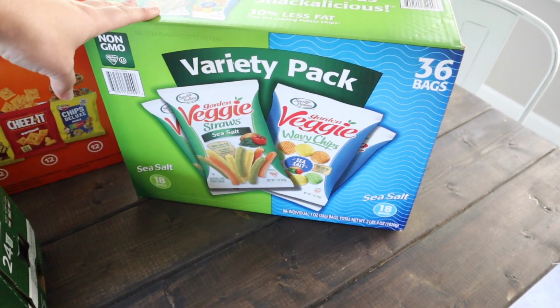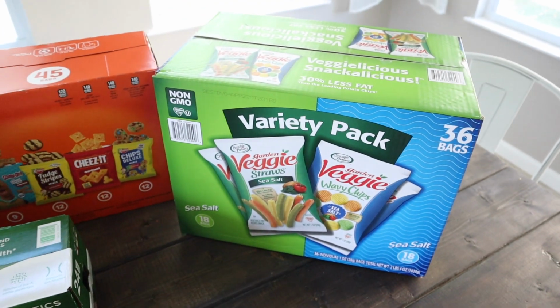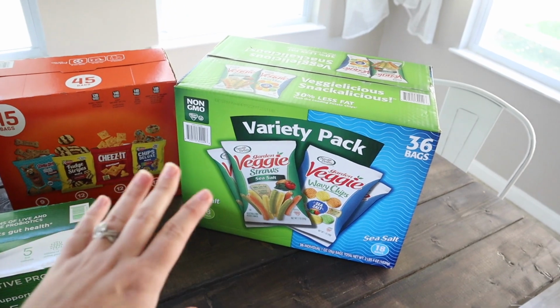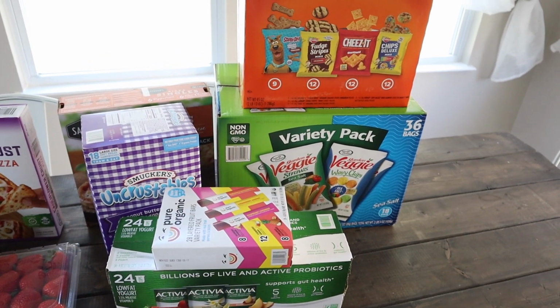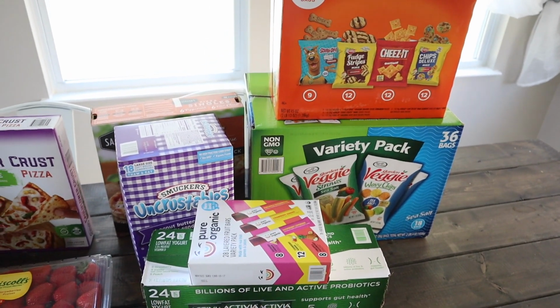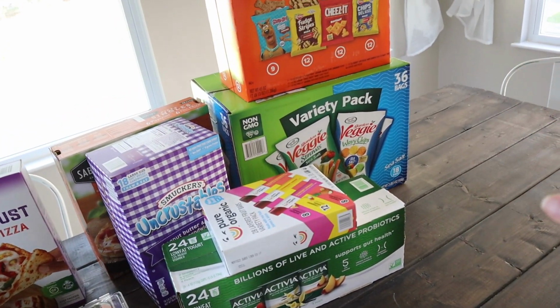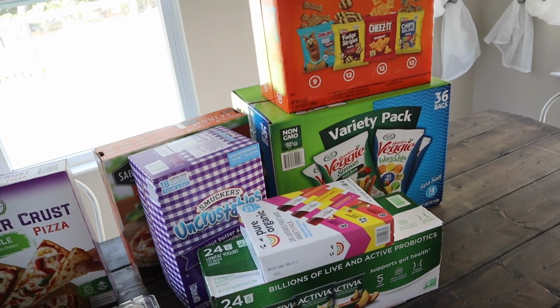And then another good, sensible prepackaged snack are these veggie straws and the chip version as well. The kids love these, and I don't feel as guilty if they're eating these versus some other options. So all of this is really going to get us through, leading up to our vacation and the kids being stocked up. So really glad to get that out of the way. Definitely going to have some more things to set up and have readily available.